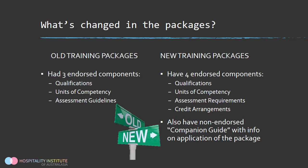They've also included what is called a companion guide with information on how to apply this package, the training package. Now, this isn't an endorsed component, it can't be audited, it's not enforceable, but a lot of the companion guides have some really, really useful information on how to assess and apply all of the stuff from the training package, so they're definitely worth looking at when you're working on your programs and planning.